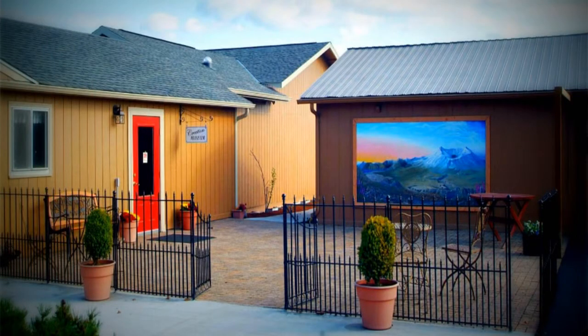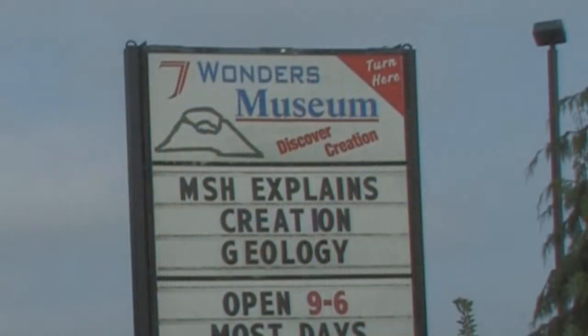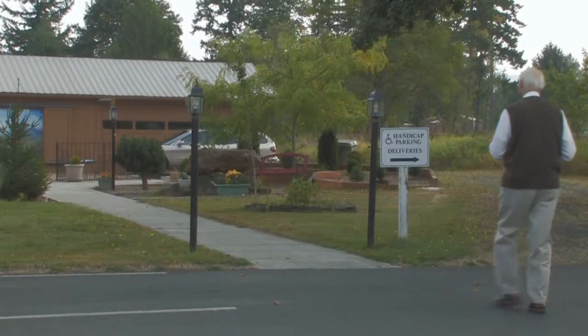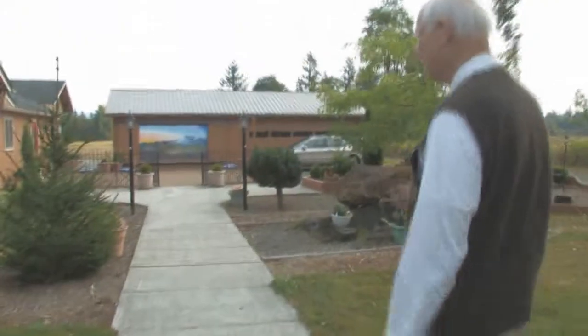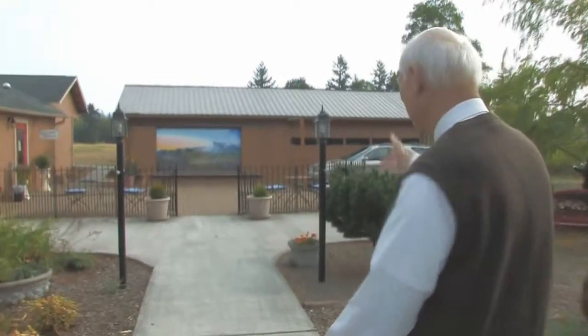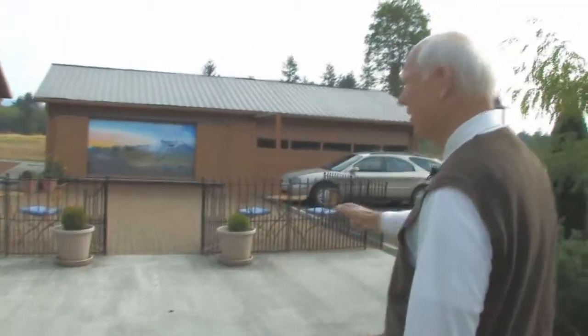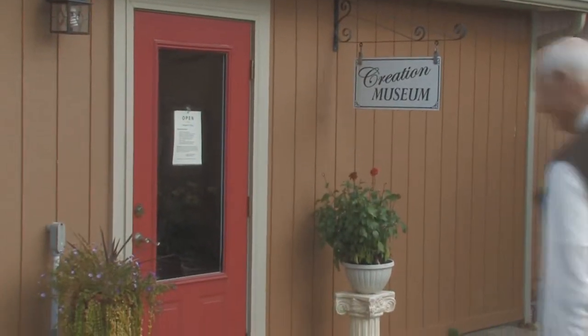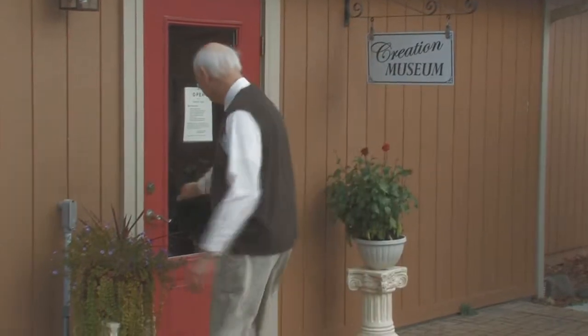I'm Lloyd Anderson. I want to give you a short tour of the Seven Wonders Creation Museum. Right after our big sign, turn right into our parking lot, and right up this long sidewalk and into the inner courtyard. You have a mural of Mount St. Helens facing the courtyard, and then on your left there is the entrance to the Creation Museum. So please come on in.